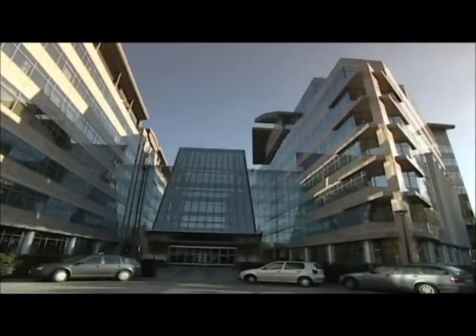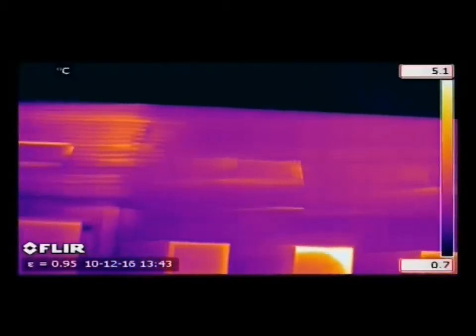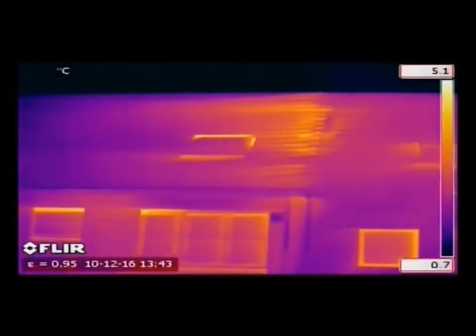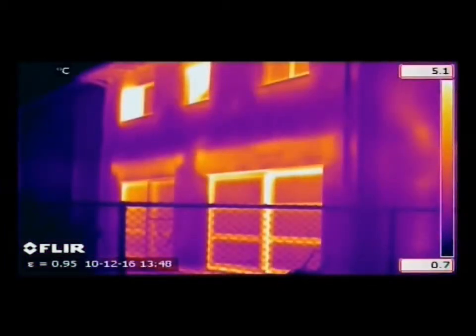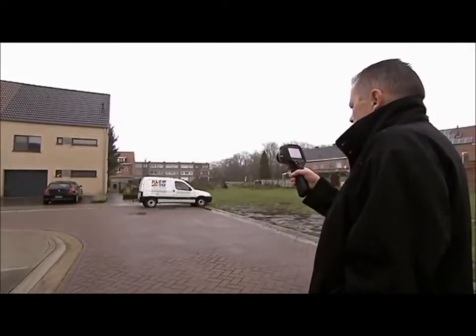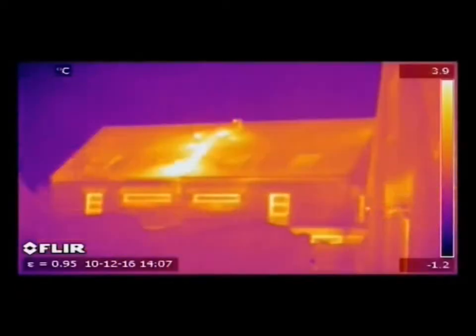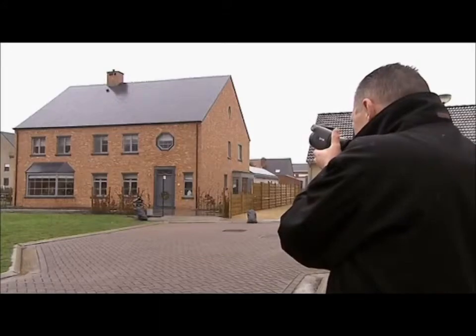Thermal imaging is a powerful and non-invasive technique used to monitor the condition of buildings. Buildings can quickly and thoroughly be scanned using a Flir thermal imaging camera, identifying problem areas that can't be seen by the naked eye. Insulation problems in walls and roofs are clearly seen on a thermal image. Huge energy savings can be made by repairing the badly insulated areas.